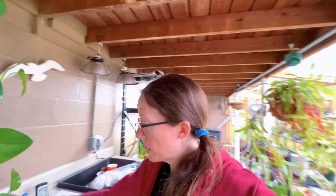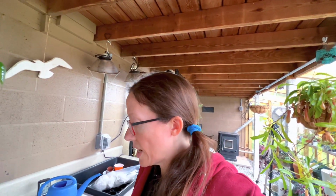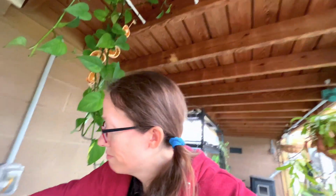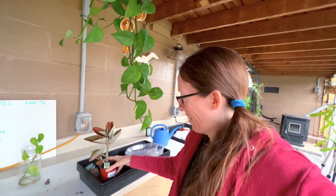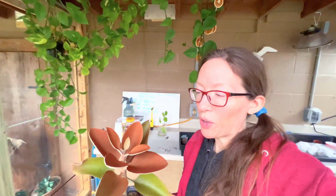All right, I got back from Innovative. I got me some trays. And the plant I just dumped out. I got a kalanchoe. I like kalanchoes.